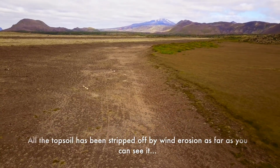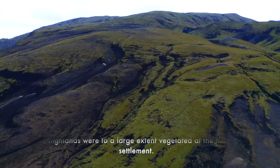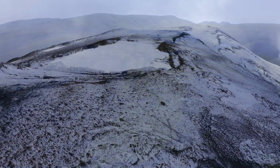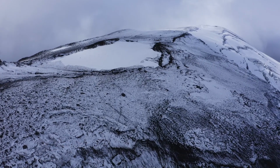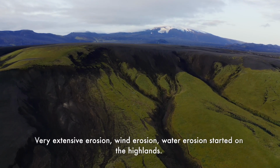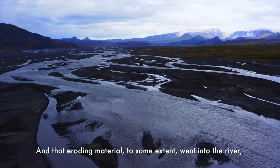The topsoil has been stripped off by wind erosion as far as you can see. The highlands were to a large extent vegetated at the time of settlement. Then when the climate got colder, around about 1500, a very extensive erosion, wind erosion and water erosion, started on the highlands. And that eroding material to some extent went into the river.